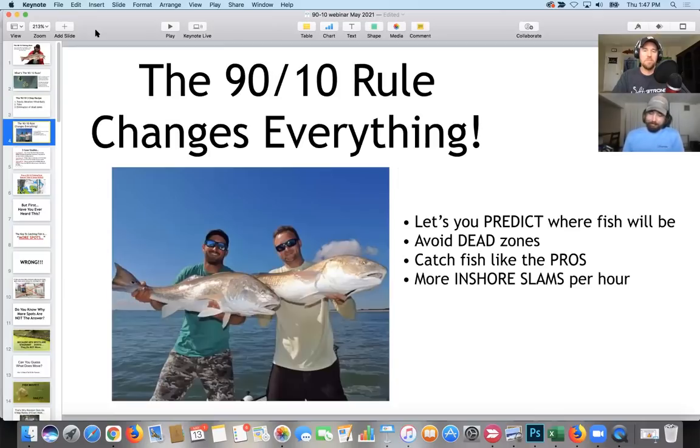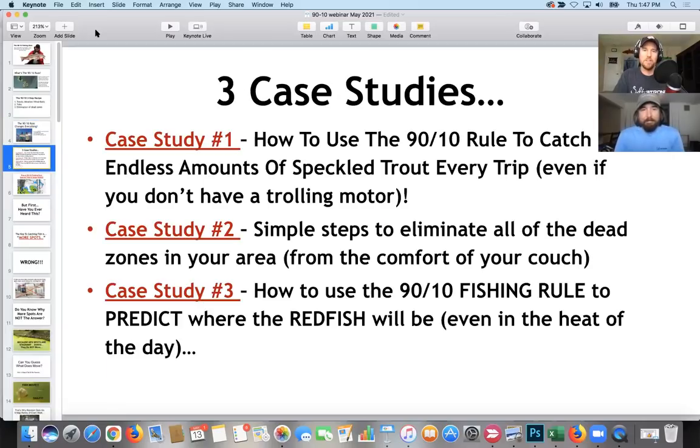So this 90-10 rule does change everything. There's a boy, Captain Peter Deeks. It lets you predict where the fish will be. You avoid the dead zones. You start catching fish like the pros, and ultimately more inshore slams per hour, which is the goal. And these are the three case studies. So I hope you can stick with us.